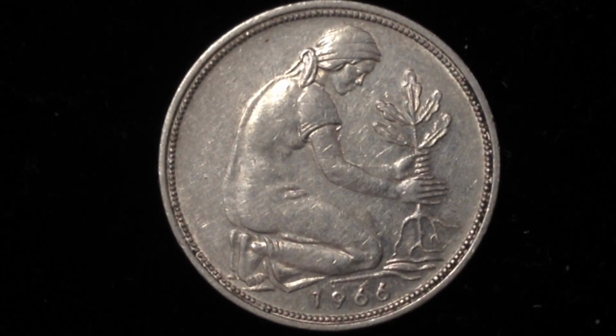So let's get into this one right here. This one was made from 1950 until 2001. Its value is 50 Pfennig, which translates to 0.5 DEM. Its metal content is copper and nickel, has a weight of 3.5 grams, diameter 20 millimeters, and a thickness of 1.58. This was demonetized December 31st, 2001.